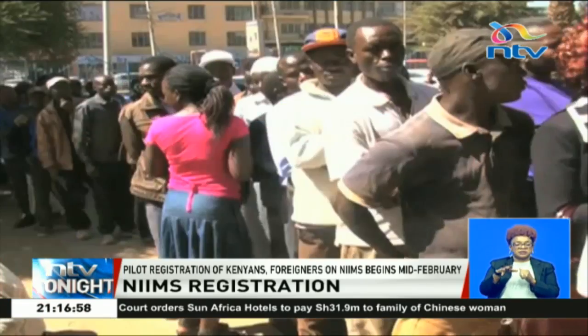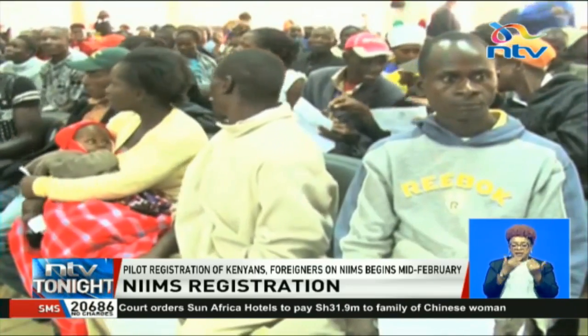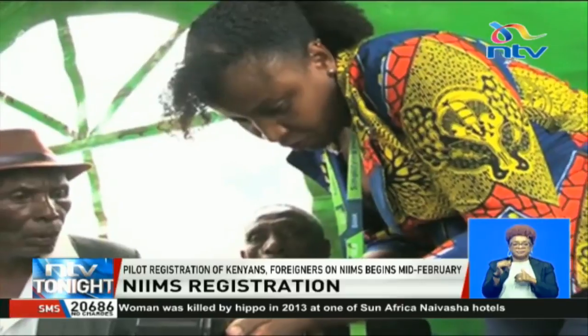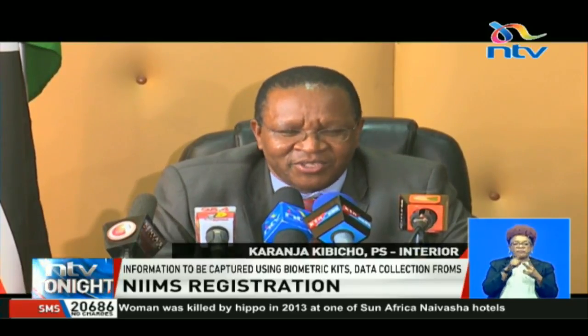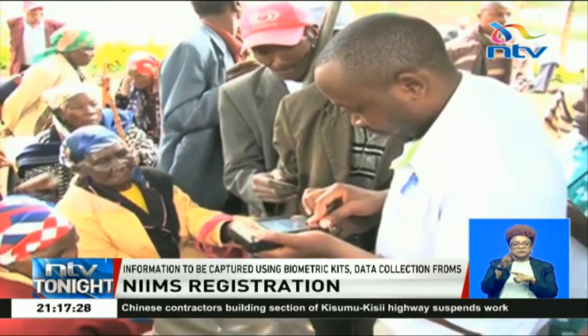The government says the 6 billion shilling project, which it has been discussing for months, has been legislated and will ensure that every registered Kenyan has a Huduma card. This is set to become the source of all information carried in an individual's personal documents in the government systems. You will only have 2 documents, the one that is a single source of truth and the other one which is your passport. Information will be captured by use of biometric kits and data capture forms.